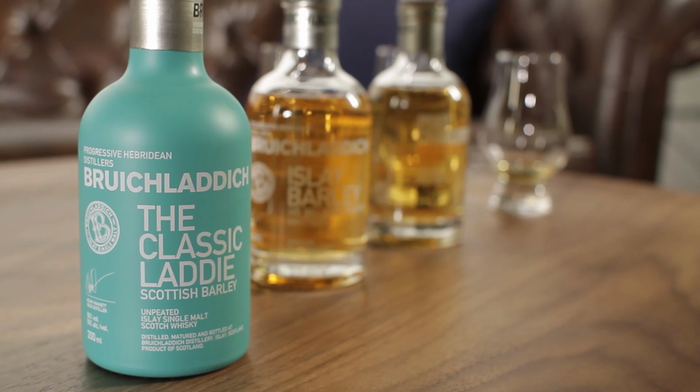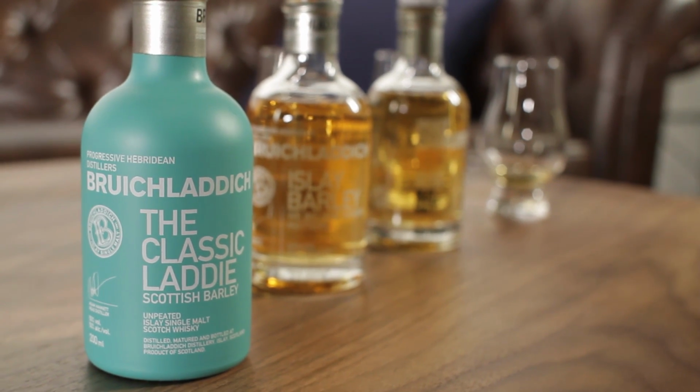And another thing they like to do, if you guys are wine drinkers at all and know anything about terroir, pretty much it's the way the dirt makes the grape taste in wine. So when you get a California red, it tastes different than an East Coast red wine because of the dirt, the soil, the climate. All of that affects how everything tastes. So Bruichladdich wanted to play with that a little bit.